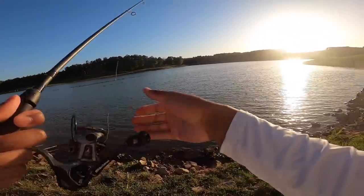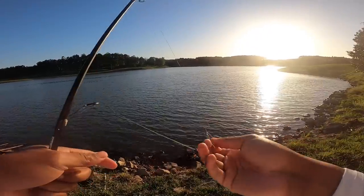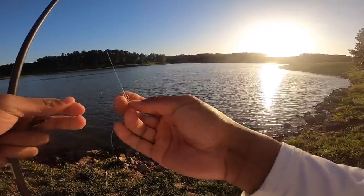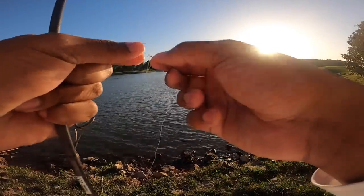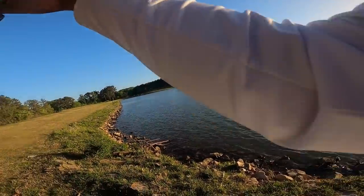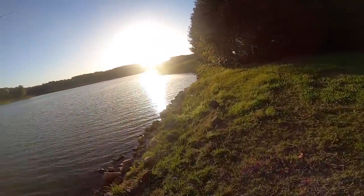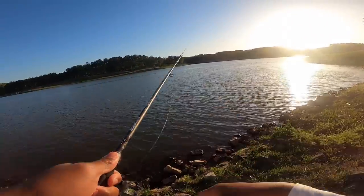Hey, that's not what you want. Oh, wind knot. Dang, that sucked. How does that even happen? Leave it to me to backlash the spinning reel, honestly. Oh, there we go, got it out. All right. Left the sunglasses at home, that's for sure. It's a bright one today.